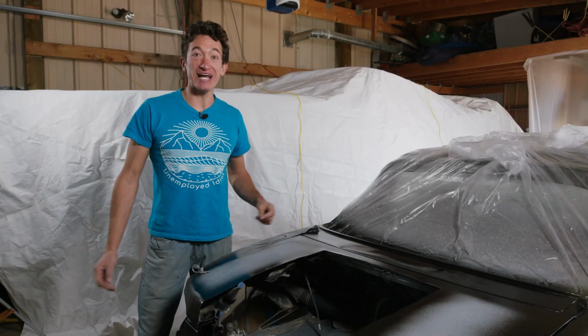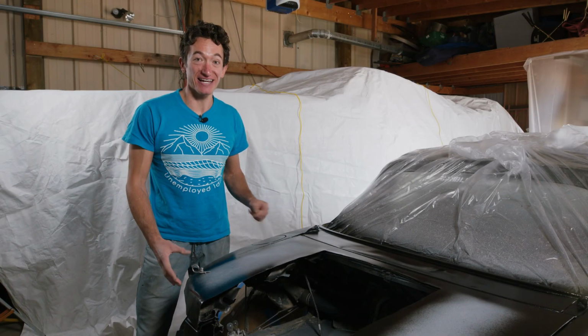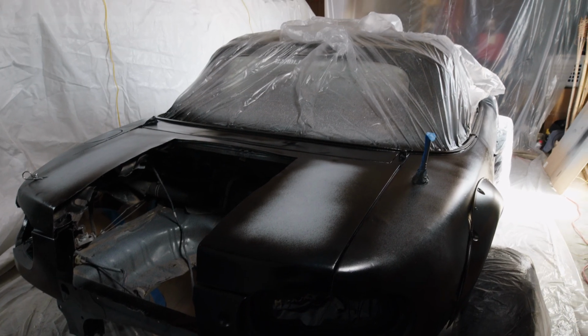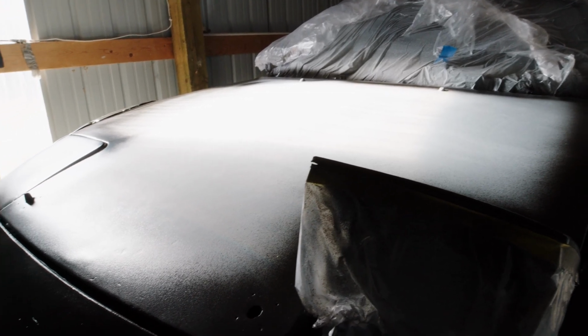Hey, I'm Dylan Full, and today is paint day. I'm hoping it's the world's first pour-painted car, but I will claim world's first pour-painted Offroadster Miata.